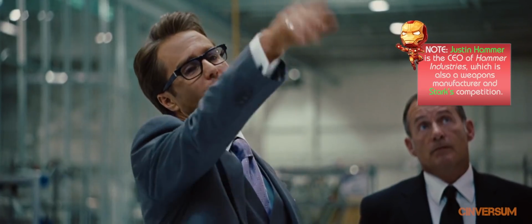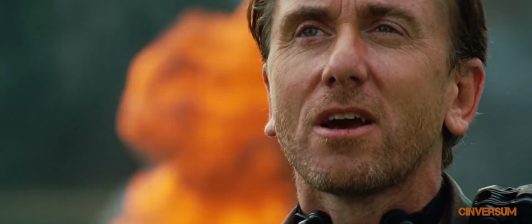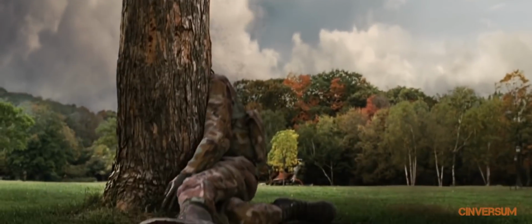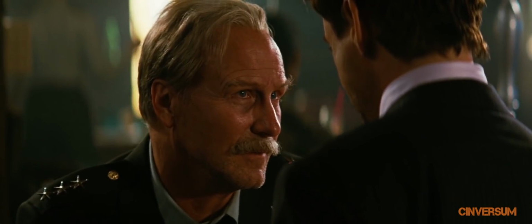A little while later, Justin Hammer hires Ivan to create him the Hammer drones, but Ivan uses them to attack Iron Man instead. The Hulk is tracked down at Culver University and is attacked by an enhanced Emil Blonsky. Meanwhile, Thor is attacked by the Destroyer, which is sent by his brother Loki, but of course Thor manages to defeat it and returns to Asgard, and he's now worthy of his hammer, Mjolnir. Blonsky mutates into the Abomination when he is injected with products derived from Banner's blood, but Hulk defeats him anyway because he's the Hulk.